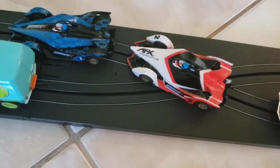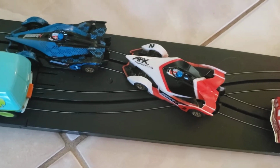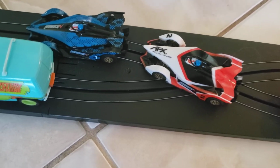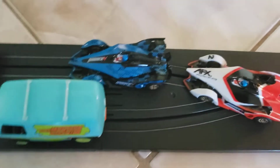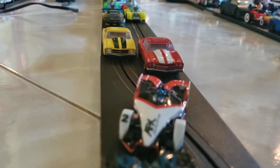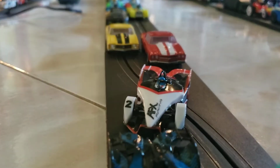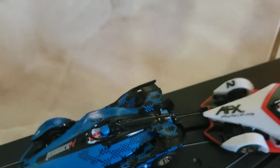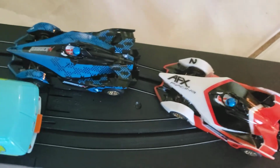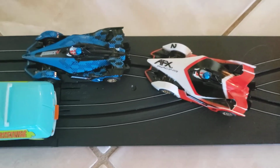These are the Formula E cars, which they call Formula N. Someone had pointed out that if you look straight from the front, towards the back wing, it looks like a bird in flight. And when someone pointed that out, I was sold. I was like, that's it, I'm going to get a couple of these. So I added a couple, and I like racing. They're very fast. They stick to the track very well.